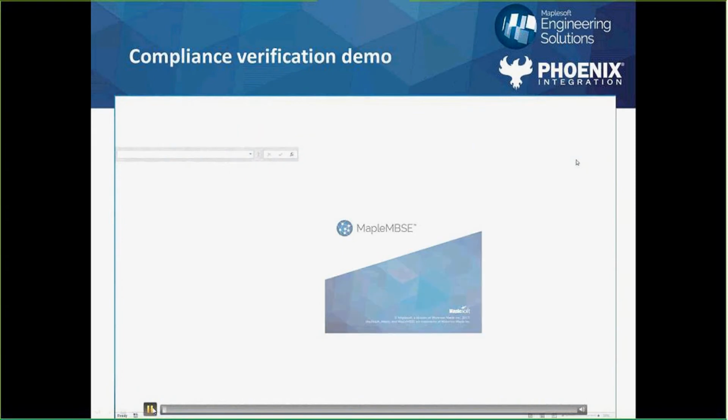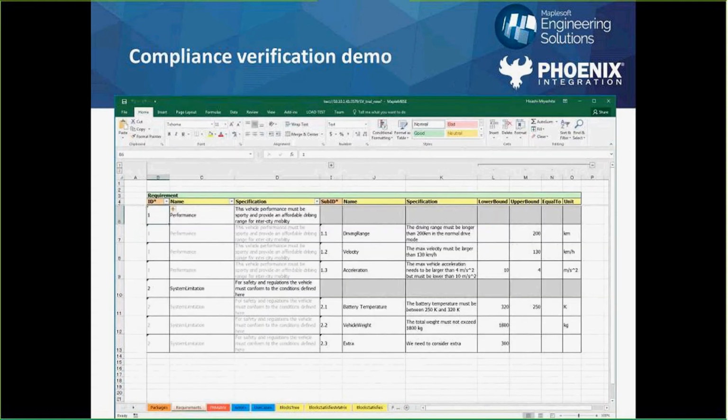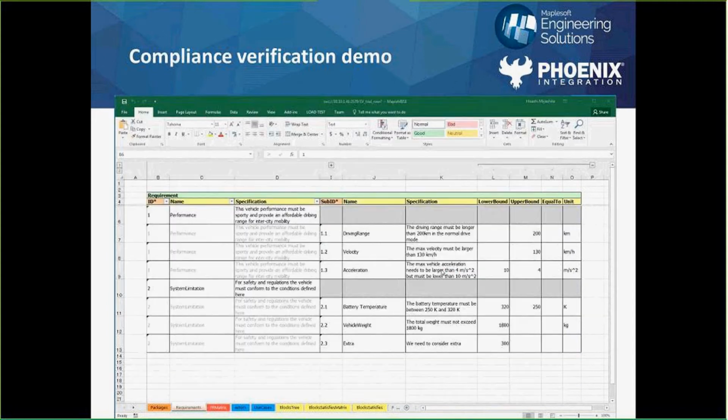So what we're seeing here is MapleMBSE running within the Excel environment. It's grabbed all the requirements from that system model, and then you have the spreadsheet interface that allows you to define those requirements. This is the same model represented within the MagicDraw environment, and you can see the same upper and lower bounds are made available inside of that.